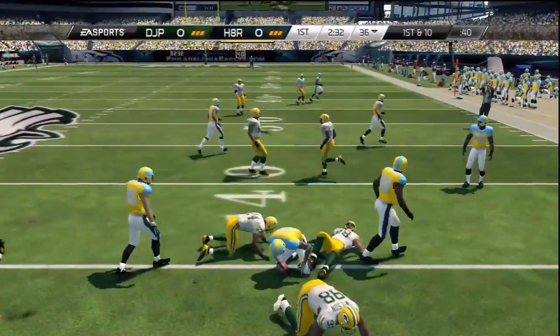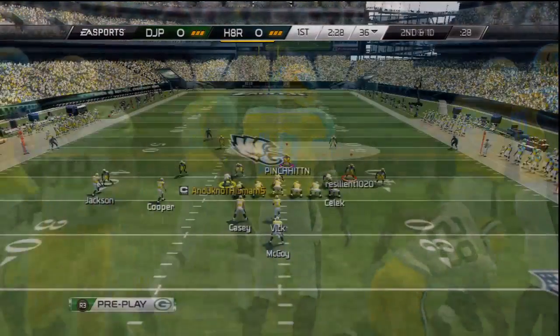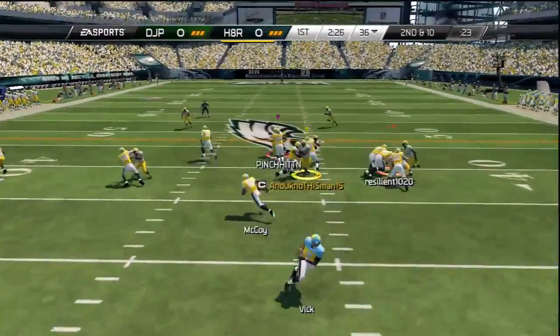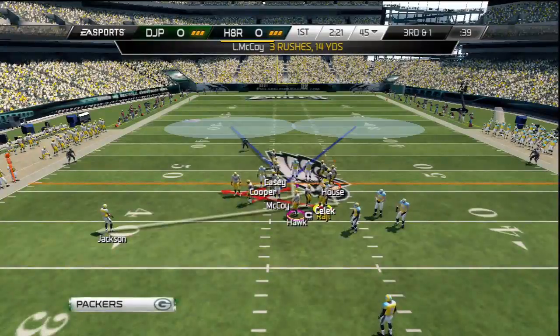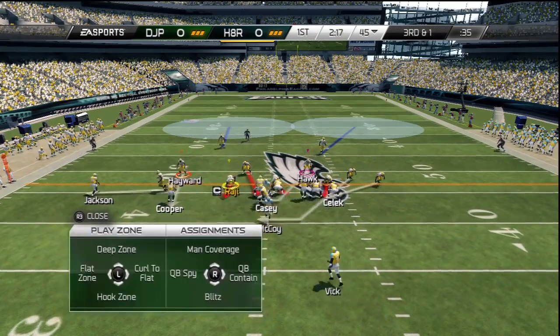Gains 12. Receiver in the slot. 2nd and 10. McCoy's taking the handoff. And they get to him at the 45. Good job that time by the offense. Power run gets them a few yards.